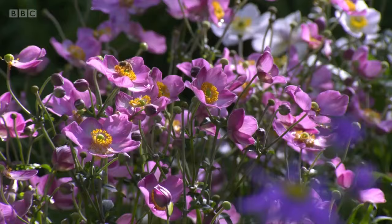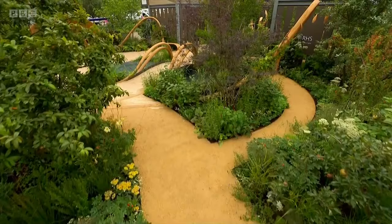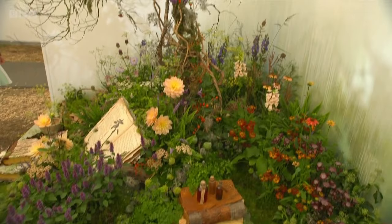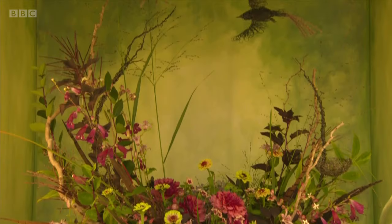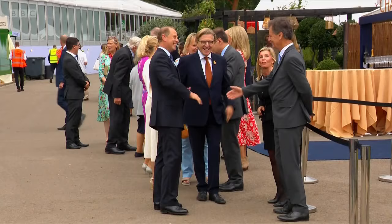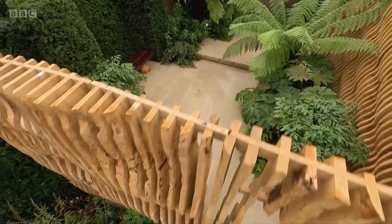And let's take a quick look back on what has been a marvellous week. Wow, this is Chelsea. It is great to be back. The atmosphere is what makes Chelsea, isn't it? Chelsea is totally inspiring. I've never seen anything quite like it. Princess Anne has just arrived, Prince Edward, and they're all here to enjoy the delights of the flower show.